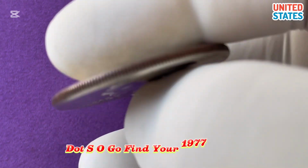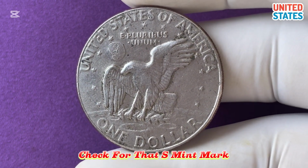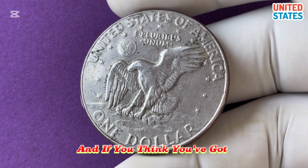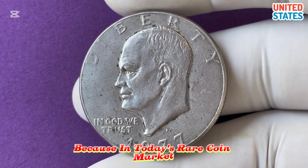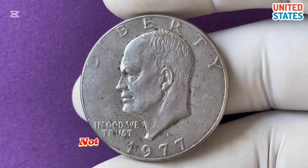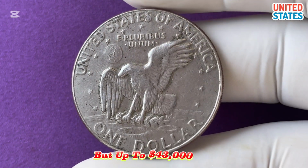So go find your 1977 proof set. Check for that S mint mark. Look for that flawless mirror shine. And if you think you've got something special, send it to PCGS or NGC and have it graded. Because in today's rare coin market, the right 1977 Eisenhower proof dollar is worth not just hundreds, not just thousands, but up to $43,000.